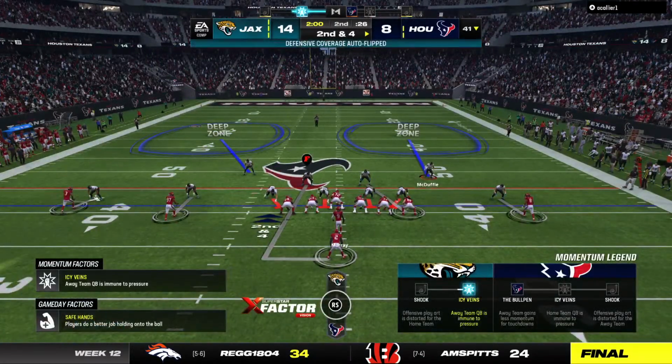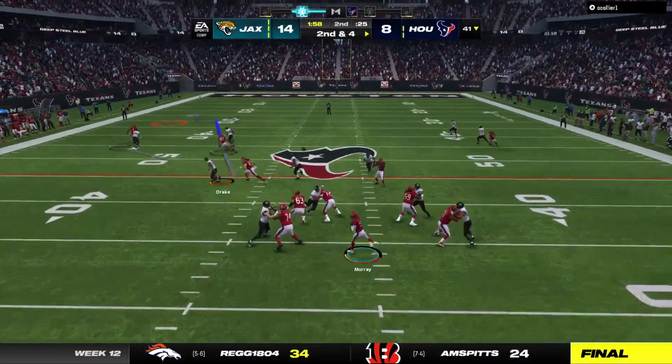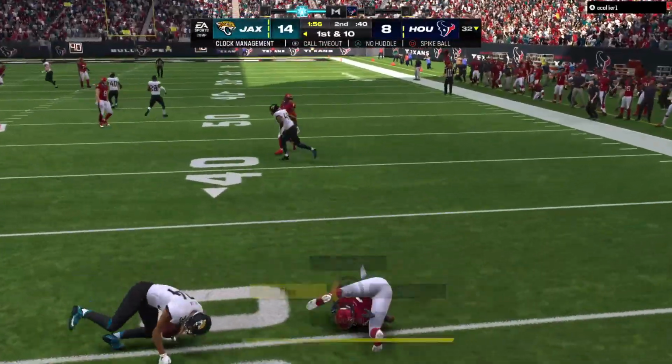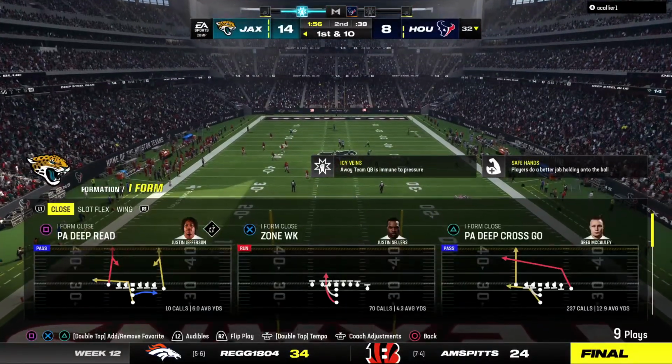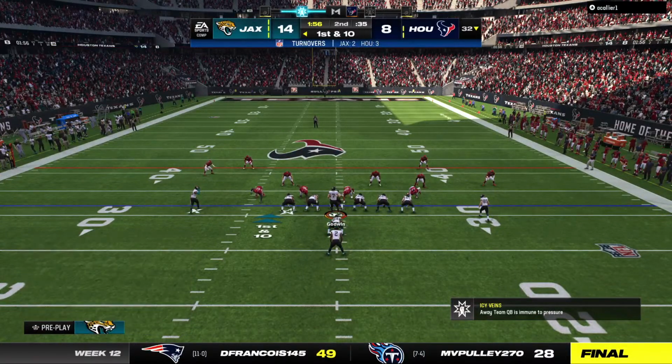2nd down and 4. Shotgun now for Murray. He rifles one, and that's going to be intercepted. And the Jags are going to have it here at their own 32-yard line. From the 32 now, here's 1st and 10.